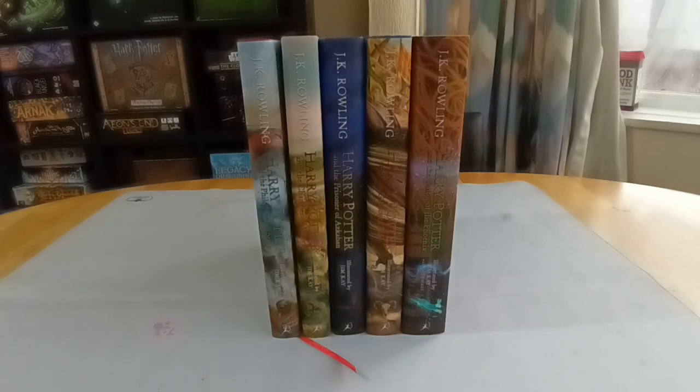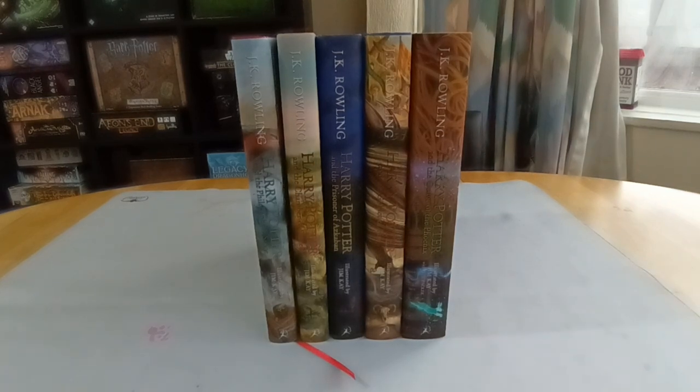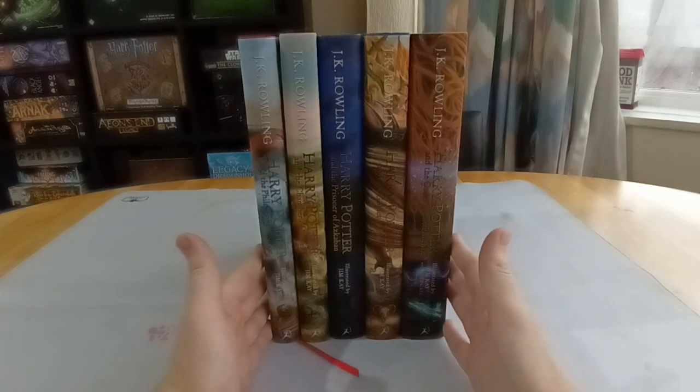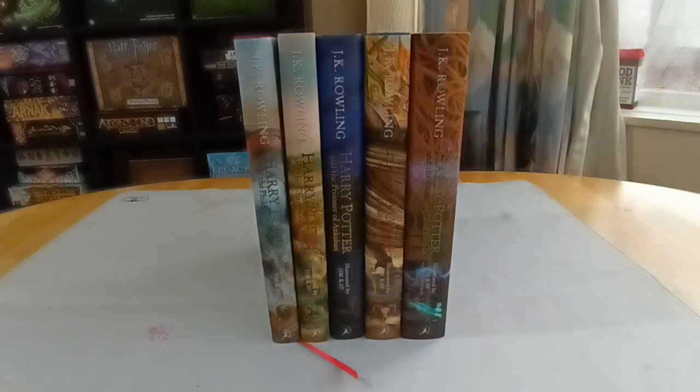Hi everyone. Today I am doing something a little bit different because these are not my books. I don't own these books. I've never read these books. These books belong to my son, who has just recently turned 13. And he got these beautiful hardcover illustrated editions of Harry Potter for his bar mitzvah. And I took one look at them and I thought, I have to show them off on the channel because they are gorgeous and beautiful.